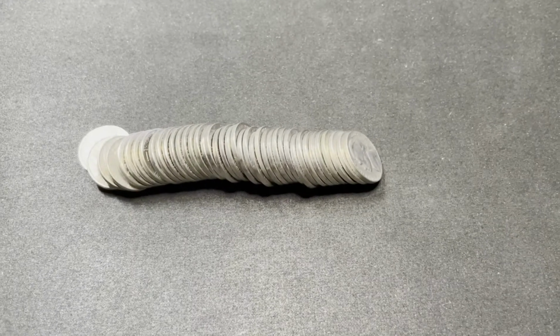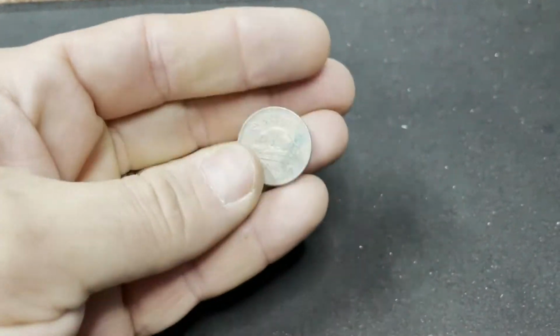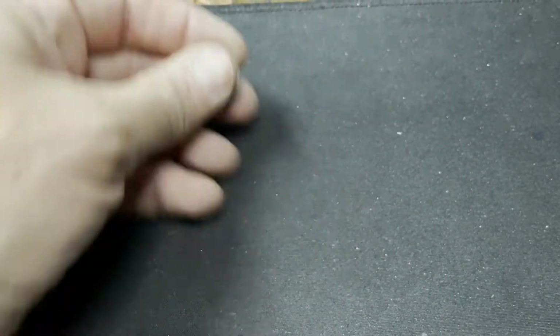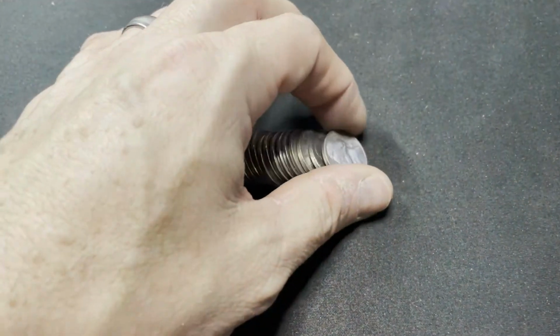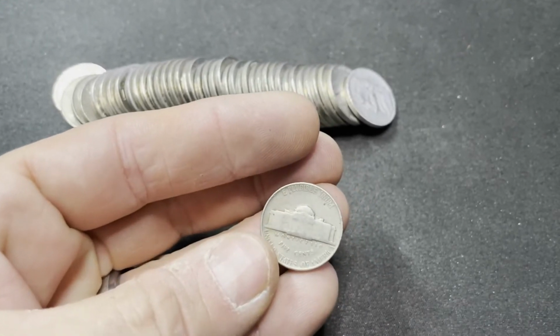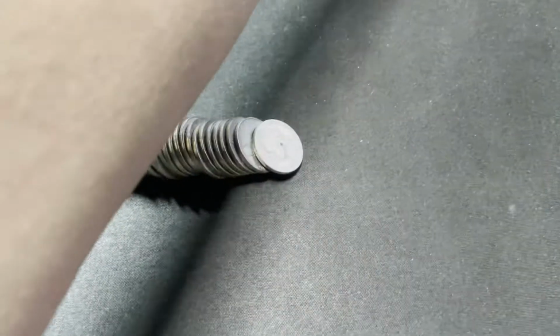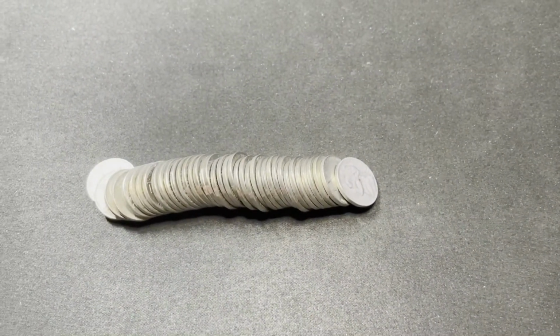Roll 4, we have our first find. Well, our second find. We did find a beat up Canadian. I did not come in for it because it's pretty toasty and it's just a Canadian, so we'll leave her up there. But our first real find is a 1953 from Philly. So we are on the board. Hopefully this box has something older in it.